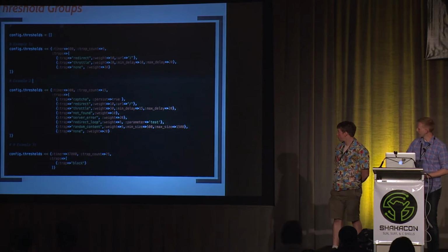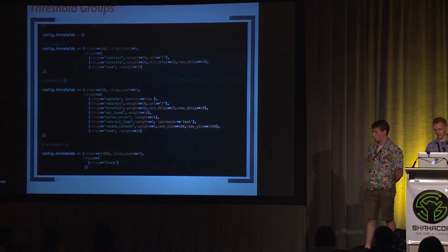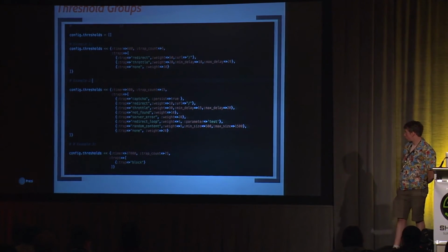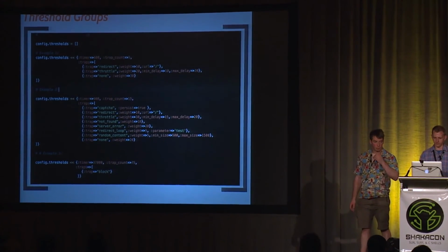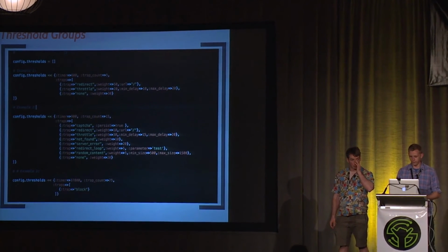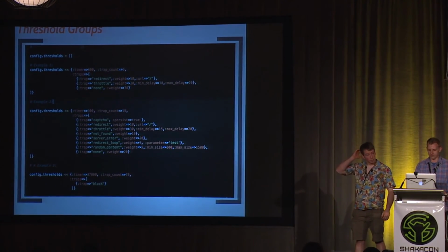This is an example config file where we have 3 different threshold groups set up. If you look at the top one, the timer is set to 600 seconds. There's a trap count of 5, so we'll start triggering these responses after someone reaches 5 traps or violations. Then the responses we'll send back are the redirect 50% of the time, the throttling 20% of the time, and nothing 10% of the time. So this is just an example config file. You can have as many or as few of these as you want, and each one can have as many or as few responses as you want.